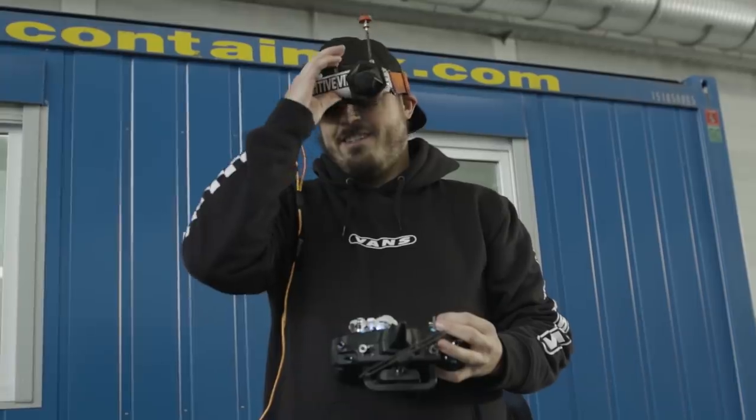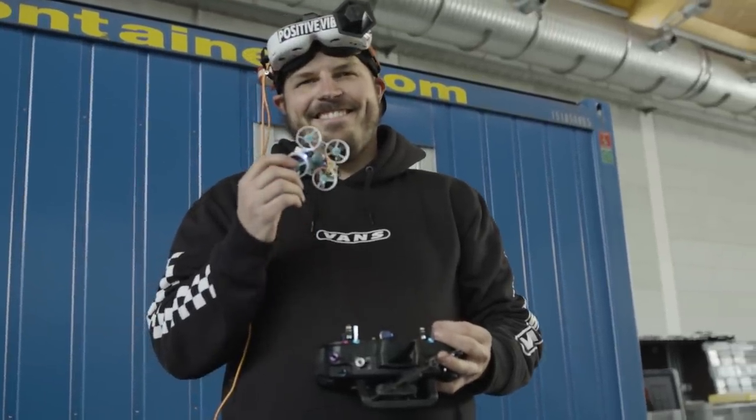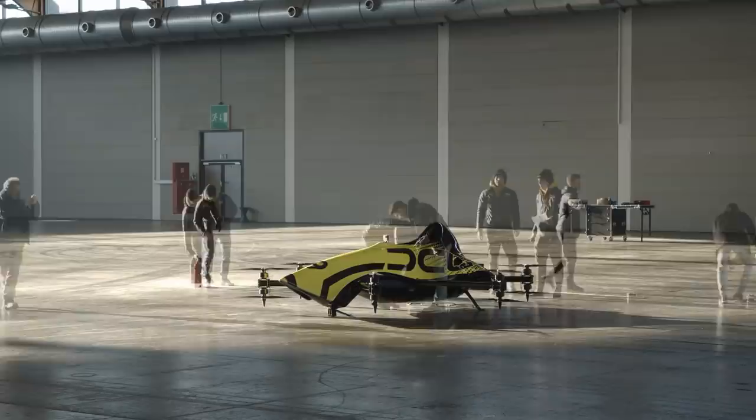Basically, we started with very small drones, super fast, and nobody could really follow. So we made it bigger, and then people said it's still too small, and that's why we said, okay, now let's make a really big one where you can potentially have manned drone racing one day. And there it is.